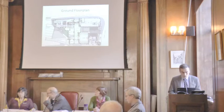Ground floor, so there'll be works to the bar restaurant area that currently exists. There will be the ground floor restaurant proposed here, and there will be opening up of this current central element, making a new entrance effectively onto Round Church Street.